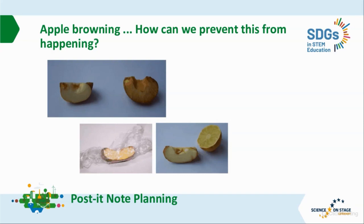And I put there about our post-it note planning, because if you haven't come across post-it note planning, it's a really good way to get your students to be independent in thinking of a question, keeping the variables the same, but only changing one variable, and then how they're going to measure it. But I think that would be a whole another session on post-it note planning. Another project. It is good to do, and it does help the children be very independent in their science investigations.